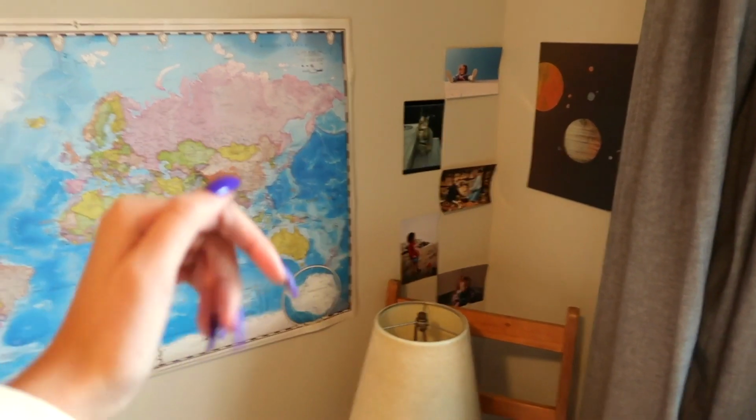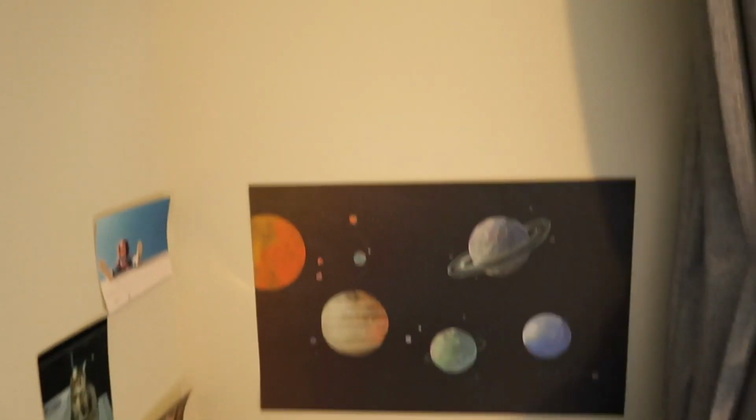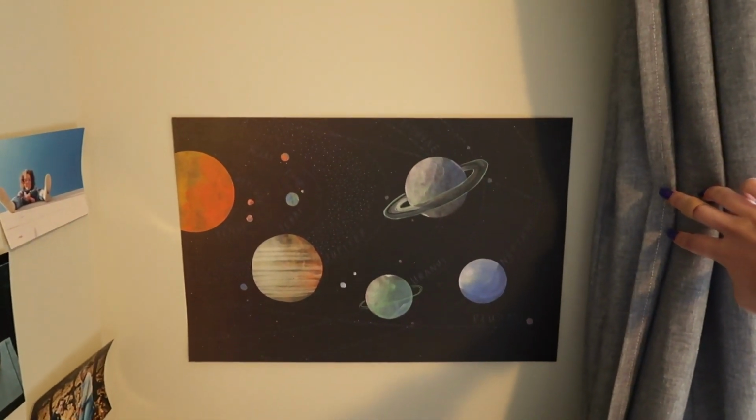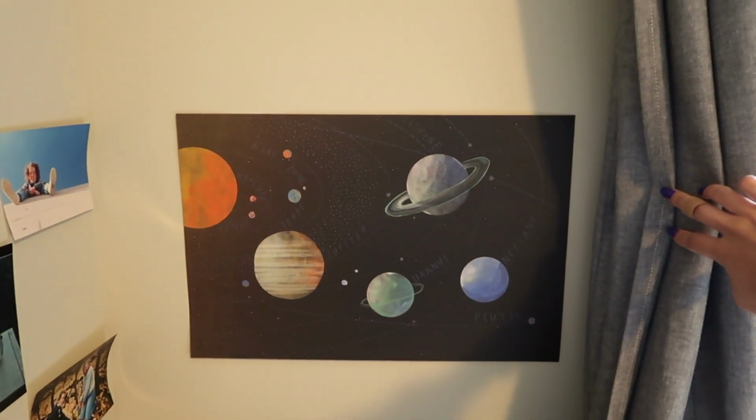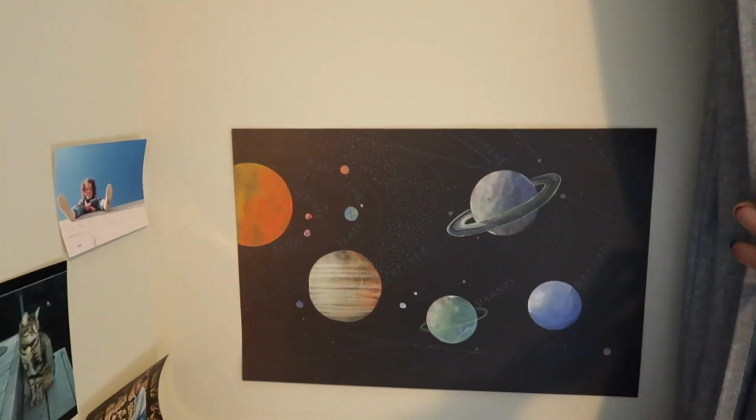I'm not gonna go too close up on that. And then I have this print that I got from, sorry, you can't really see her, my curtain's in the way. I got this print from a show that they have in Toronto, and it's basically of homemade artists and they make stuff. So yeah, I got this print there.